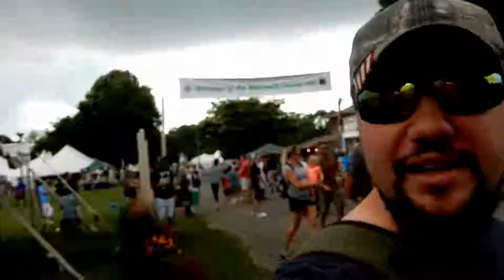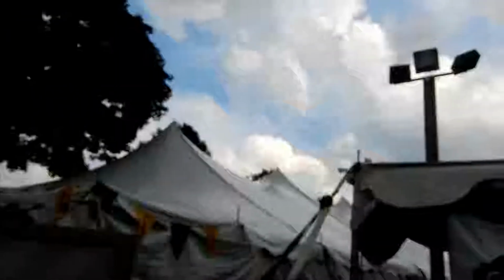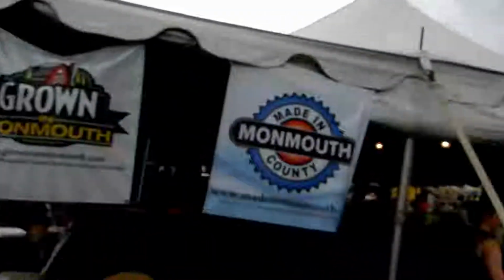And behind us, we've got Made in Monmouth, a bunch of local crafters. Let's see what we've got over here. There's some tractors. There's some weather coming in. We'll see if that's going to hold off or not. Monmouth County Tourism is over there.